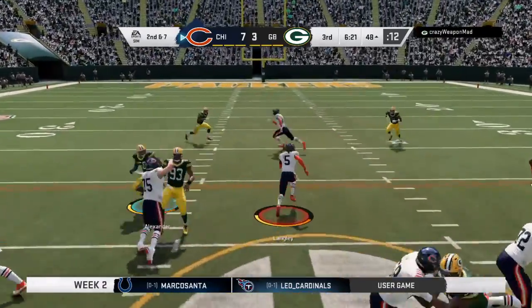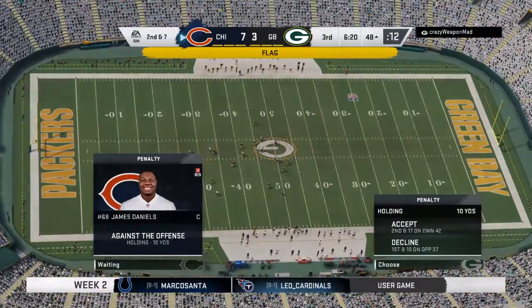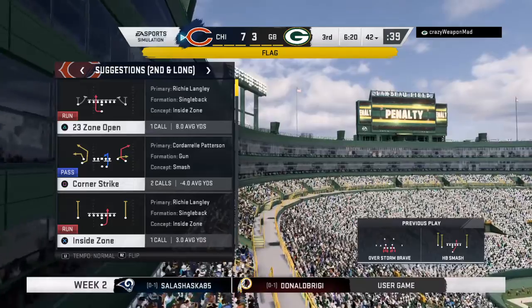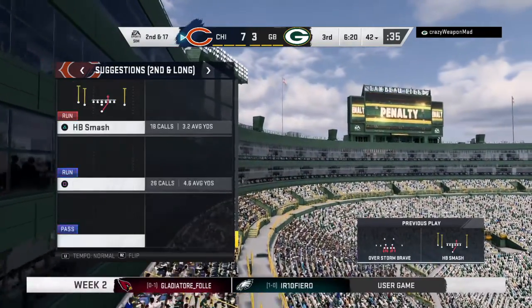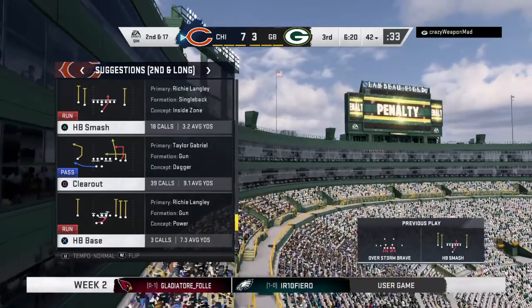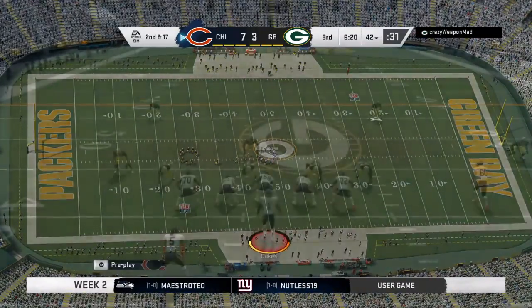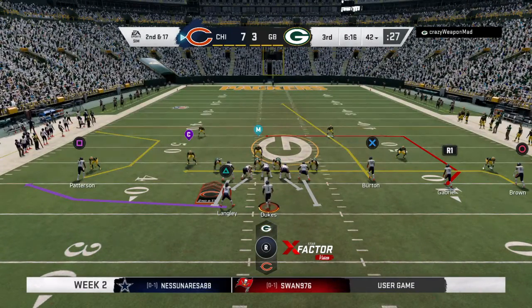They'll keep it on the ground. Langley. And there is a flag, so a big 2nd down pickup, but will it hold? So a decent gain, but all for naught on the penalty. It's too bad, isn't it? They were feeling pretty good about it. The only people celebrating, the guys who just gave up that play. Now they face a 2nd and long following the holding penalty.